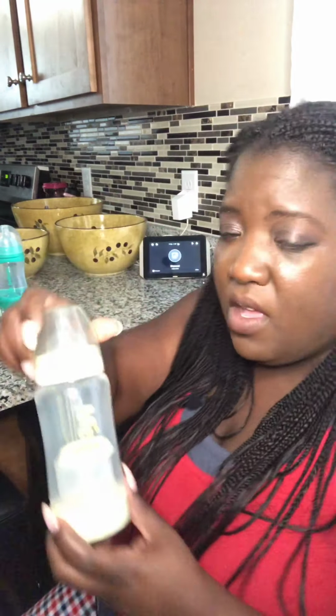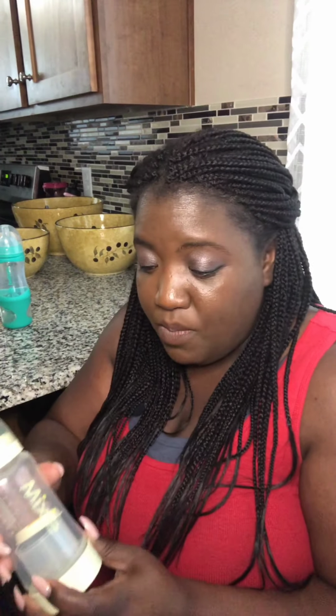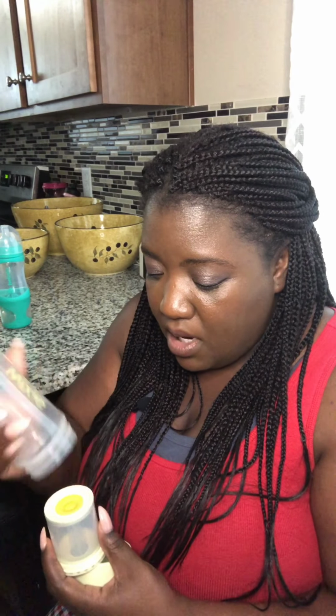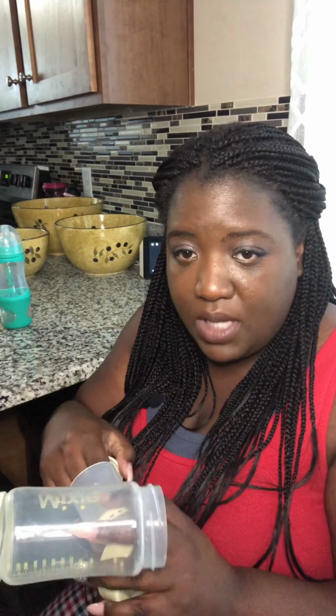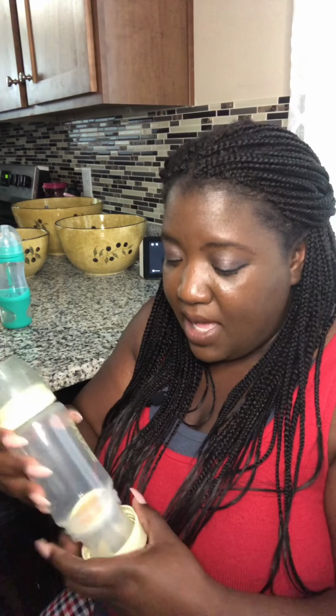And then we have the Mixie. The Mixie, I don't have any cons when it comes to this bottle. It is very easy to clean. When your baby is done, wash everything, make sure that you sanitize it, get your paper towels, clean it real good, put your formula in it, put it back together, put your water in it, whatever desired amount you need, and your bottle is pretty much done. That's it for the Mixie bottle.